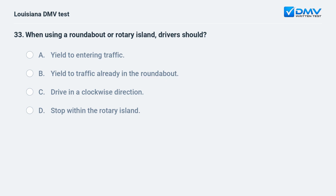When using a roundabout or rotary island, drivers should A. Yield to entering traffic. B. Yield to traffic already in the roundabout. C. Drive in a clockwise direction. D. Stop within the rotary island.